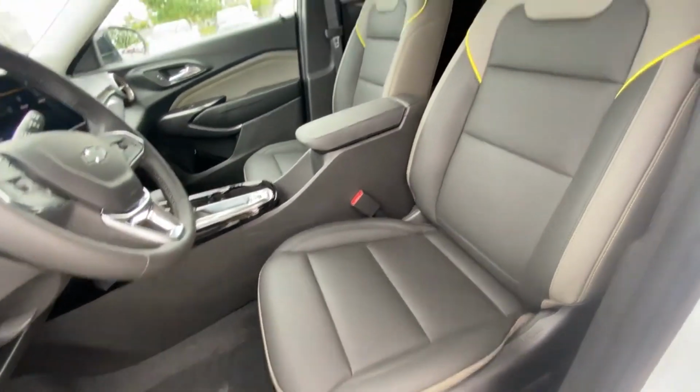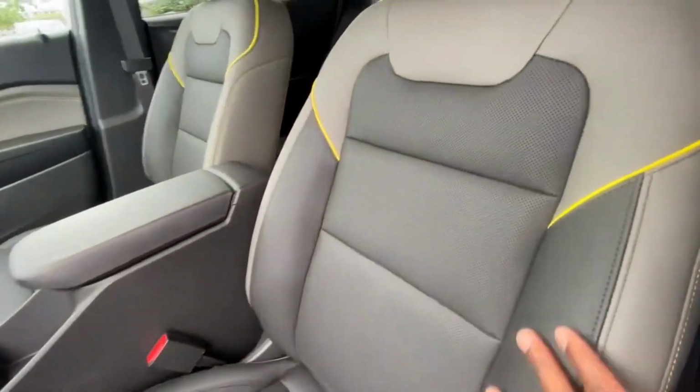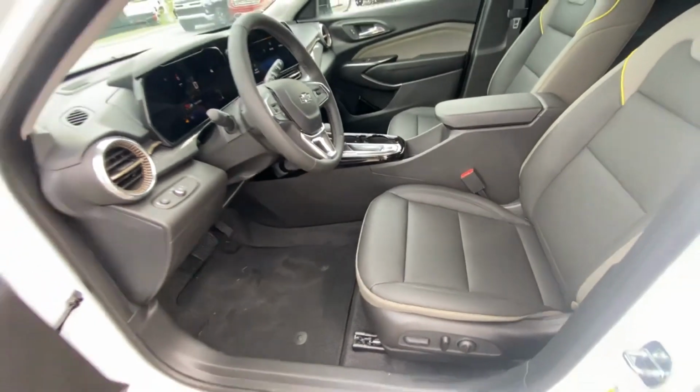But then here is our 8-way power driver's seat with 2-way power lumbar support. And I love the stitching and all that. It just looks so premium. And just wait till you see the price tag on this thing.